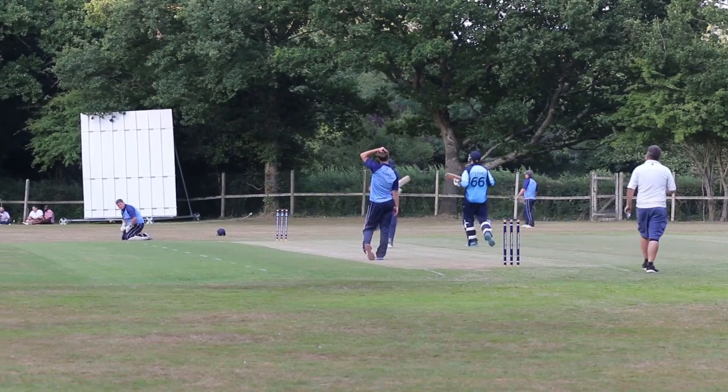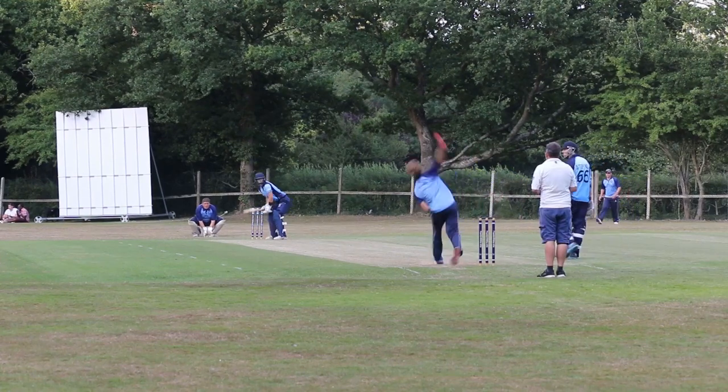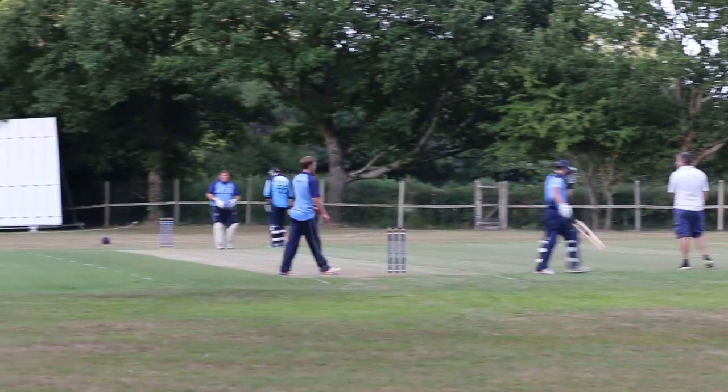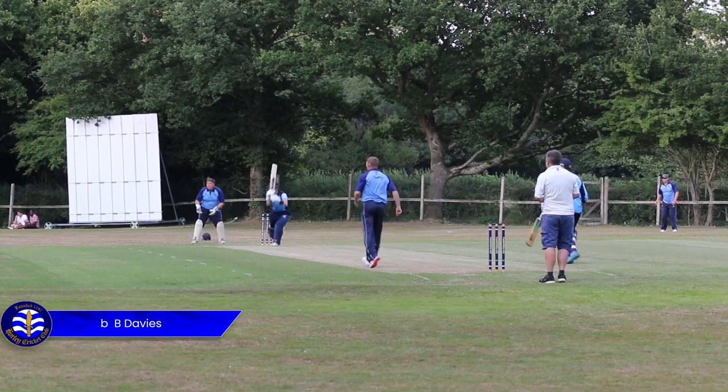Squeeze one past the jabber. That was fantastic in the field there from Ross. Excellent fielding. He's worked really hard. Okay. Outwood are on 155, chasing 173. Ben Davies has come back onto bowl. It's going to stay really tight here.